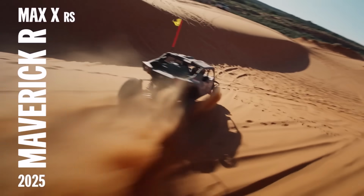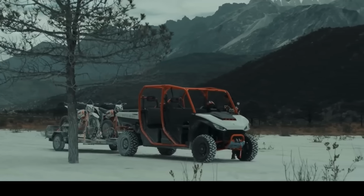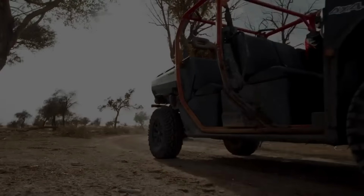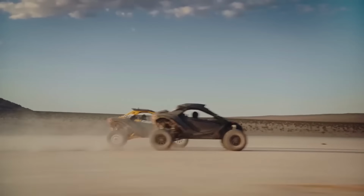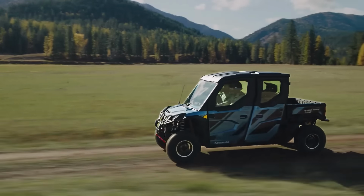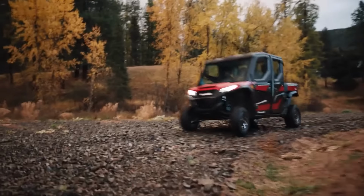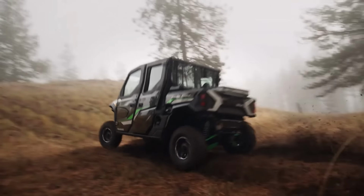In this video, we've carefully curated the top 15 best side-by-side vehicles in the world by evaluating performance, safety, design, and user-friendly features. Whether you need a dependable workhorse for heavy-duty tasks or a dynamic machine for recreational trail riding, our selection showcases models that set the benchmark for quality and innovation in the side-by-side market.